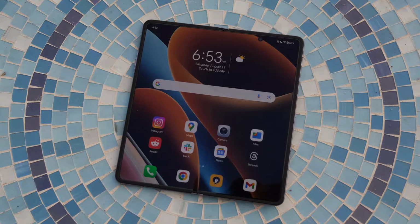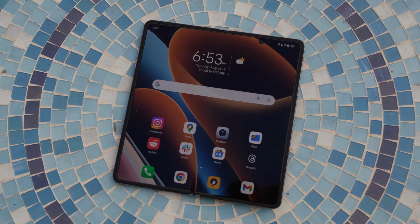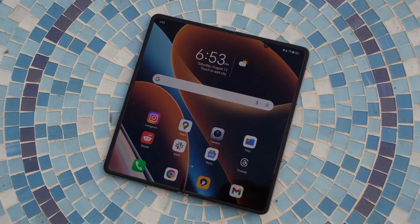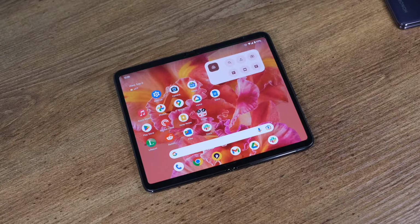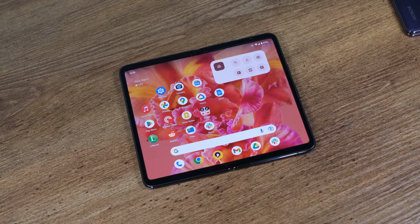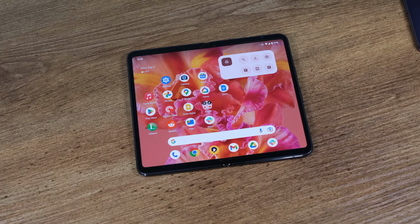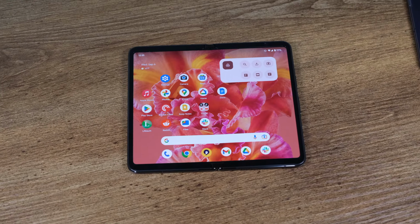The interior displays are also different. The Magic V2 has a 7.92-inch LTPO interior display with a 120Hz refresh rate and a 2156 by 2344 pixel resolution. It's a pretty nice display, and I found it to be better looking than the Pixel Fold's 7.6-inch OLED display with a 120Hz refresh rate and an 1840 by 2208 resolution.